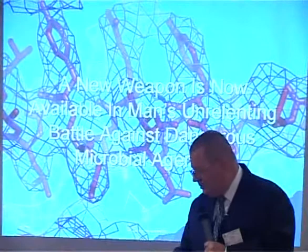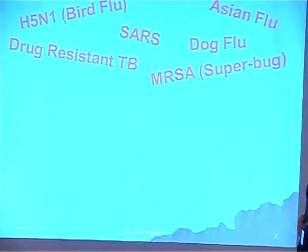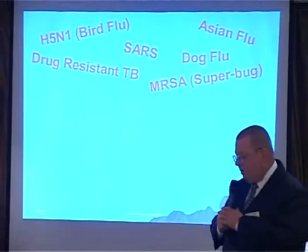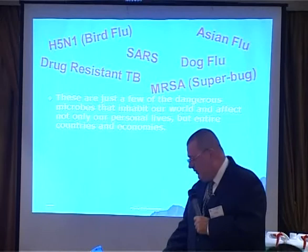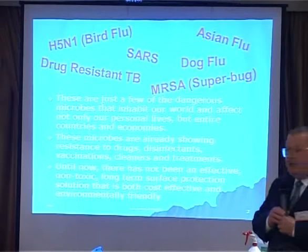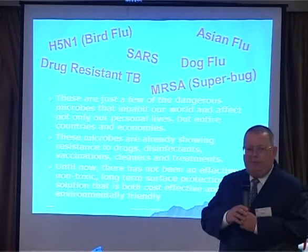You'll recognize many of the names that are coming up there as things that we read about in the newspapers quite often. In particular, lately in Hong Kong, we've had a serious increase in MRSA, or the superbug, in the hospitals here in Hong Kong. But these are just a few of the microbes that can actually affect not only you personally, but entire countries. They're already showing resistance to drugs, and they're very hard to control once they get inside your body. So the idea is to use a non-toxic, safe method to prevent them from ever getting close to you.